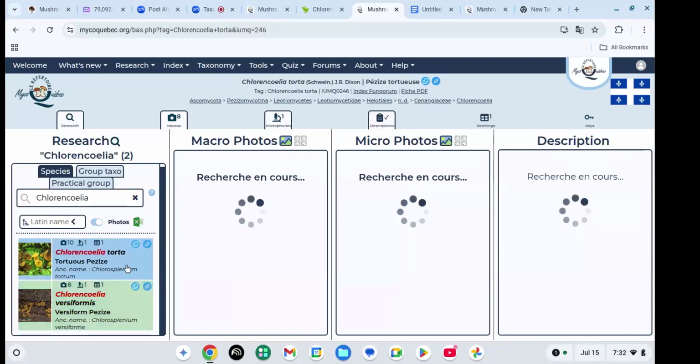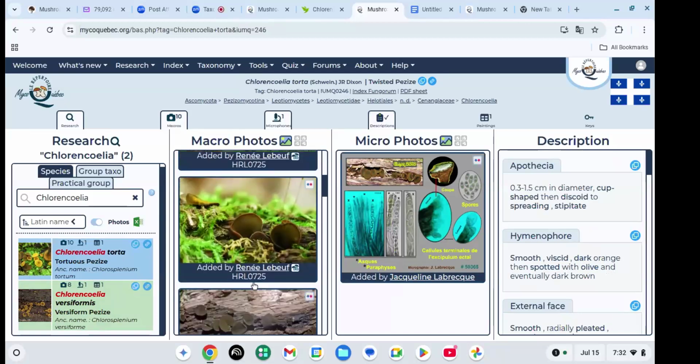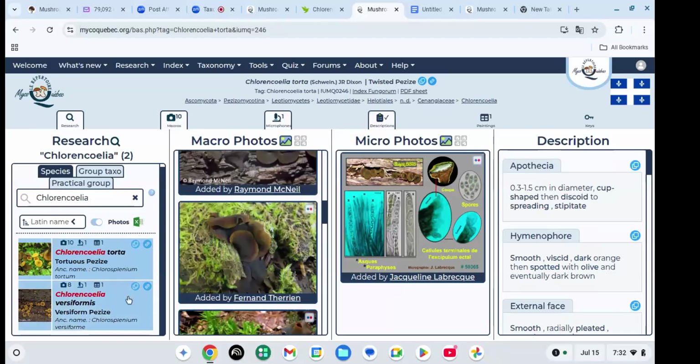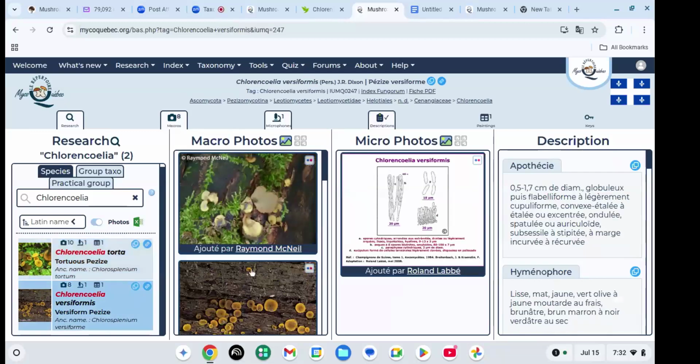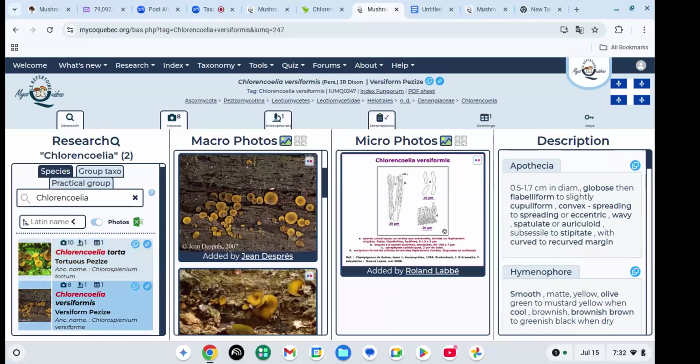So if we go back to torta, dark orange, then spotted with olive, and eventually dark brown. So maybe mine is something different. Mine is pretty yellow. Maybe it's this versiformis. Yeah, okay, got it. So this, yeah, versiformis. Okay, yeah, it's looking more so. But yeah, okay, cool.